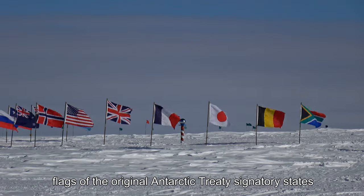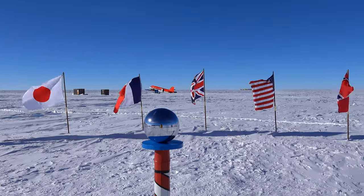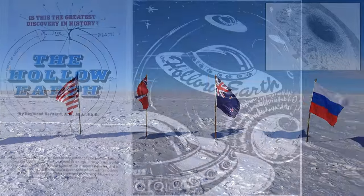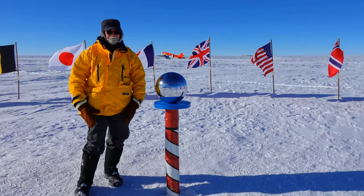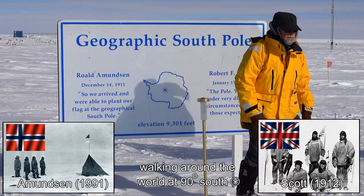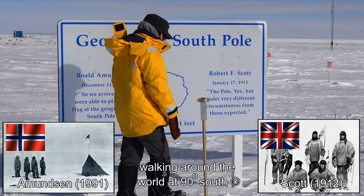For some, the remoteness of the South Pole and the difficulty of getting to it means that it holds many secrets, such as a secret Nazi base established at the end of World War II, and a hole at the South Pole that serves as an entrance to the Hollow Earth, where UFOs fly in and out of their secret base. Unfortunately, I didn't see any of these secrets, despite holding the required security clearance. However, I did walk around the geographic South Pole in my unsuccessful search for the entrance to the Hollow Earth, where I hoped to escape the bitterly cold wind and warm up.